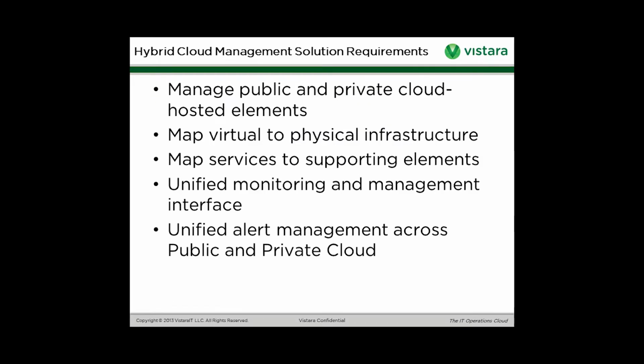Okay, so what are the management solution requirements that emerge from adopting a hybrid cloud operating model? So the first is that you've got to be able to manage both public and private cloud hosted elements. Whatever monitoring and management solution you choose has to be able to monitor and manage some elements that are in your own private cloud and others that are on one or more public cloud providers.